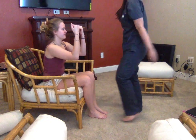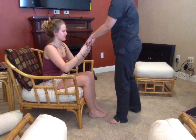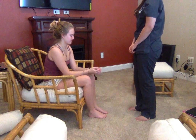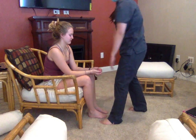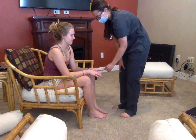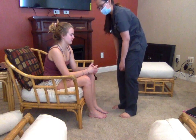Put both arms up. Push against my arm. Good. Squeeze my fingers. Good. Strength is present and grip is present, is equal, bilateral. Next, I'm going to palpate for your radial pulse. Radial pulse is palpable and it's +2 strength. Next, I'm going to check for your capillary refill on your finger. Capillary refill is rapid and is less than 3 seconds.